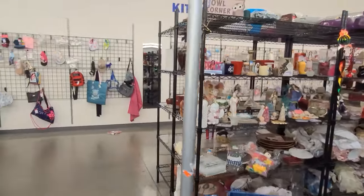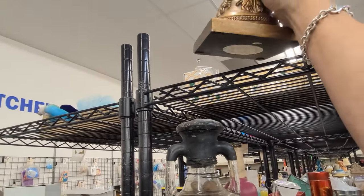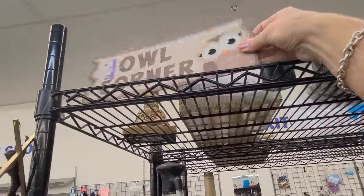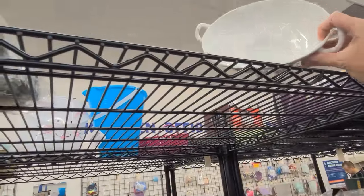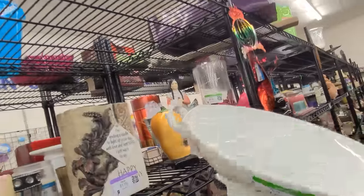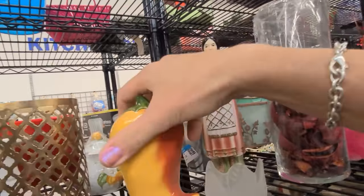Here we are in the hard goods section having a look. Up on top here is a candle holder. It looks modern, definitely resin. We'll leave that. Look at this sweet little owl sign, Owl Corner. That would be lovely in a reading nook at a school or library, wouldn't it? This looks like a vintage Johnson Brothers bowl. See the green crown there? It's a lovely piece, $5. They just don't sell too well for me, so I'm going to leave it.